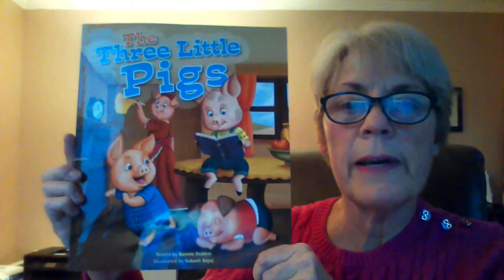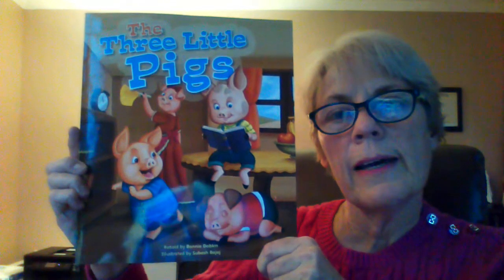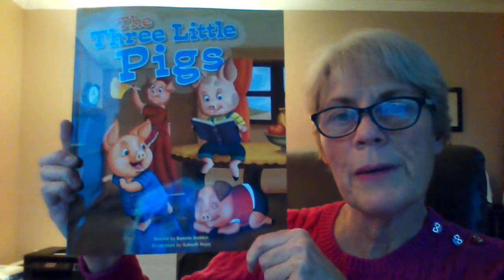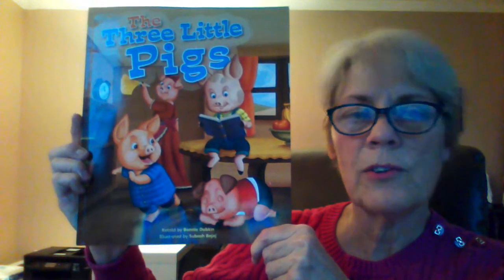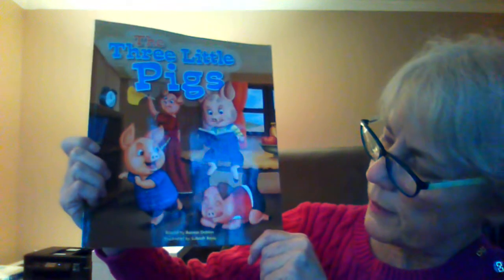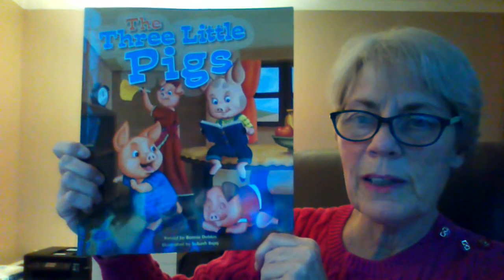This is a book that you may have heard of before. It's a book about three little pigs that lived with their mother, and the mother thought that they were getting too old and they needed to grow up and go out on their own and build houses of their own to live in. So let's read about The Three Little Pigs. This book is retold by Bonnie Dobkin, illustrated by Subhash Bajaj. I think I'm saying that right. All right, so we have The Three Little Pigs.